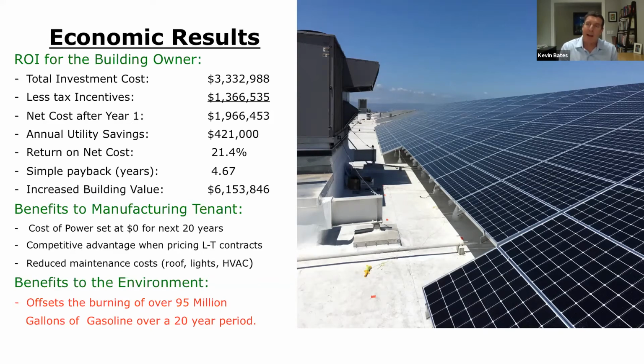I went to the tenant and I said, hey, if we do this, how about if we reduce your power bill from $421,000 to $400,000, we increase your rent by $400,000 a year, flatline that, so I eliminate all increases in your PG&E rates, which is, by the way, one of their 2 biggest variable costs. So your power is going to be flat and lower, and you're insulated from all those increases for the rest of the term of your lease. They were thrilled. And for me, that $400,000 of increased rent capitalizes out at $6.1 million in additional value.